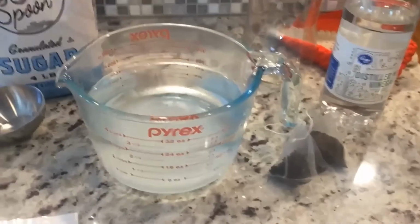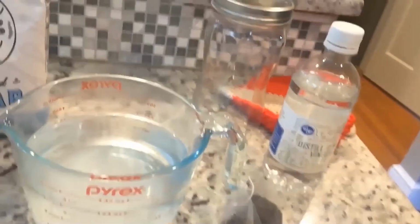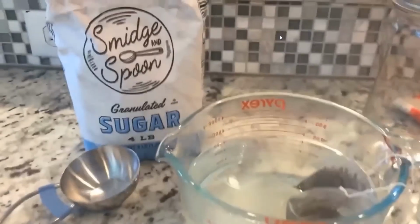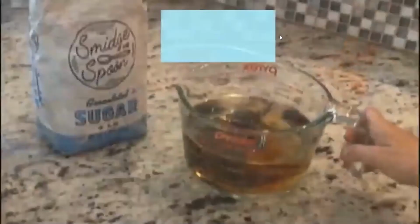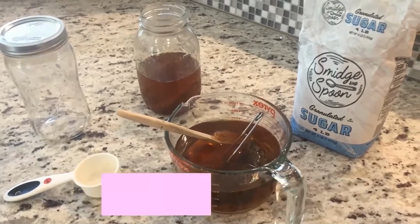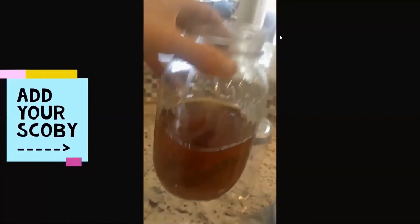So it's really helpful to start out with boiling water in order to get our sugar into solution, and then we're going to add our tea bags. So now we're just going to wait until this cools, because if we put our SCOBY in right now, it is going to die. Let the tea cool to room temperature. Remove the tea bags and pour the tea into a jar. Add the starter tea or vinegar, then add your SCOBY. Store your jar at room temperature and let it sit for 7 to 10 days.